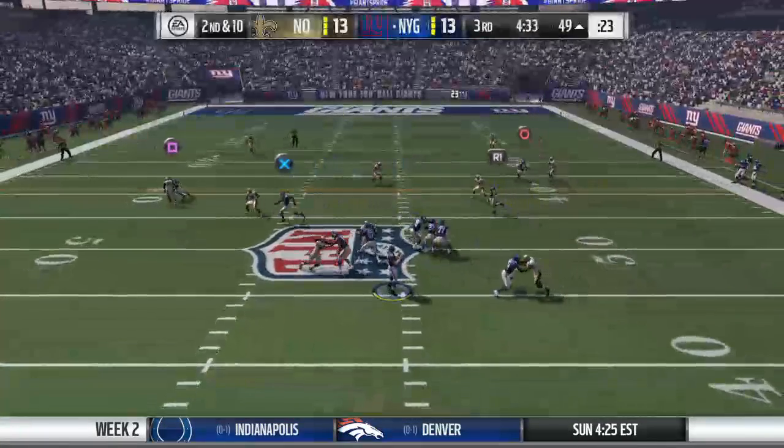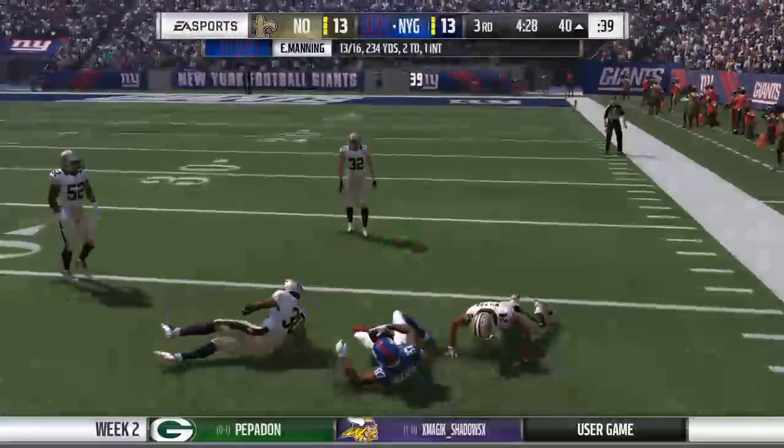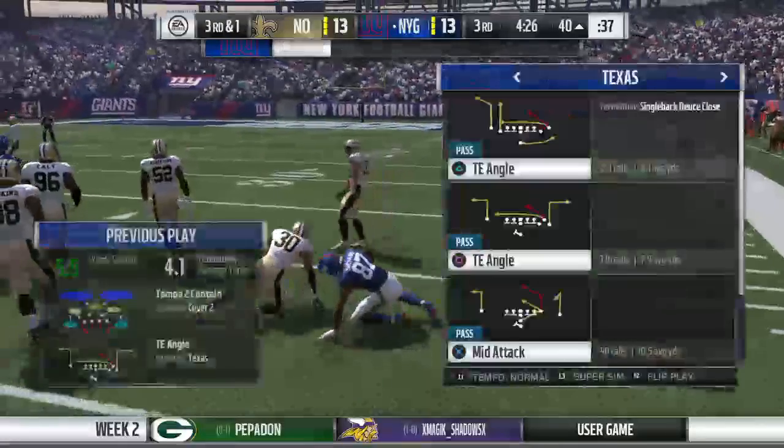Manning will try again on second down. And this time he's got the hook up. It's complete. And they'll get 9 there as that sets him up better for third down.